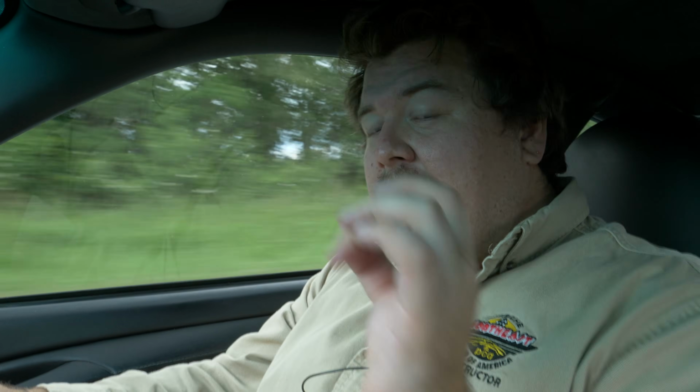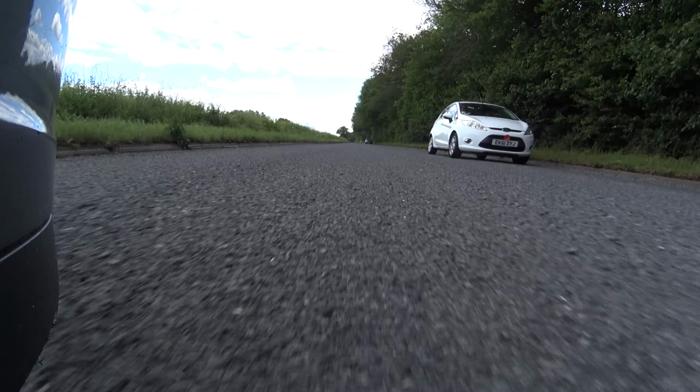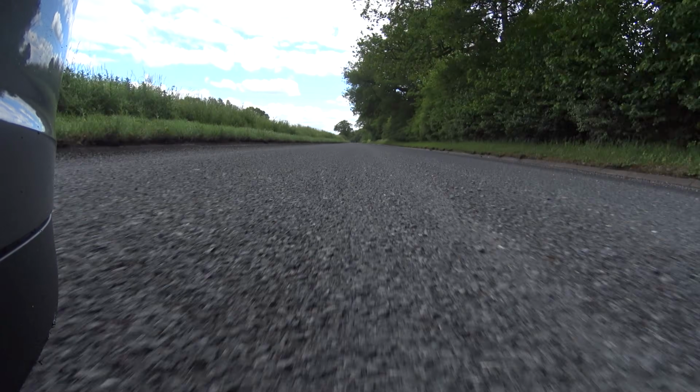In fact, if your only experience of 911s is of the more recent 991 and now 992 variety, I really urge you to give one of these a go, because they would be alien in comparison to the newer cars. They truly are, and they're just wonderful for it.